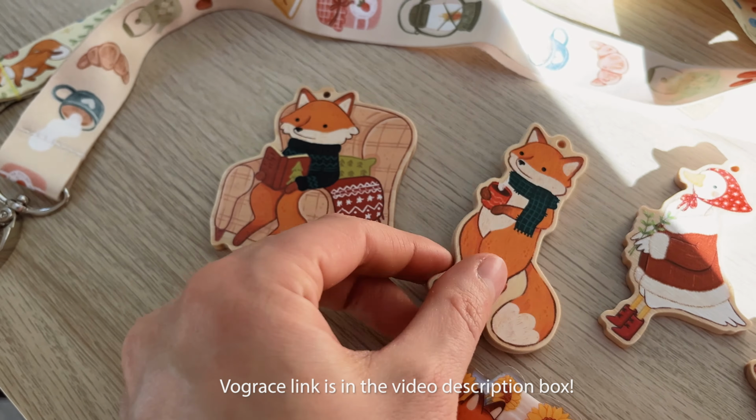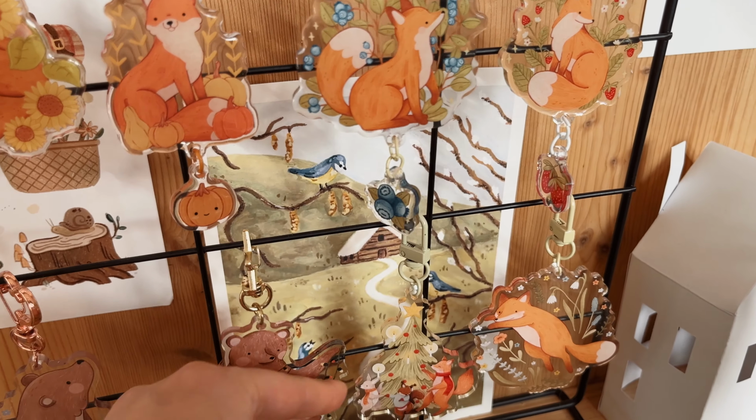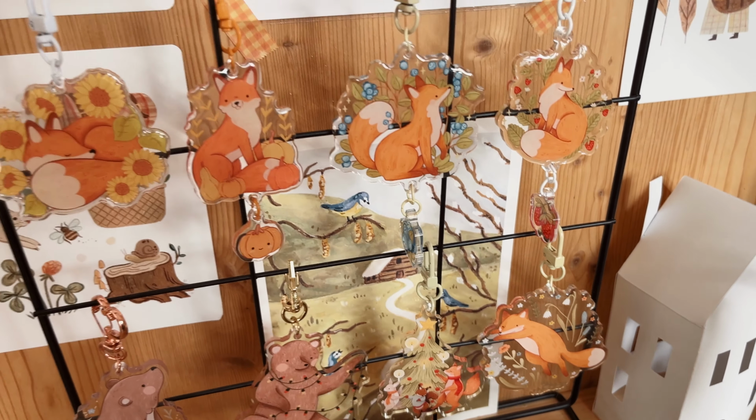I also always ordered my previous keychains from them, as you can see here. All my previous keychains except for these two are made by Vograce and they are always perfect. They're never scratched or anything, so I might have two or three scratched ones and the other ones are always perfect. They make them with epoxy on top, or like these ones that are without epoxy on top, and I just really love them.